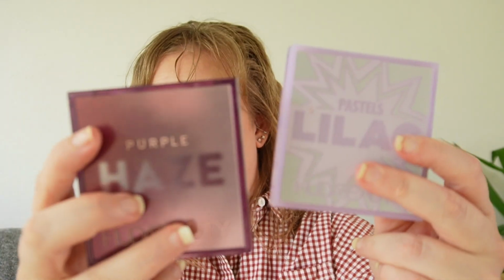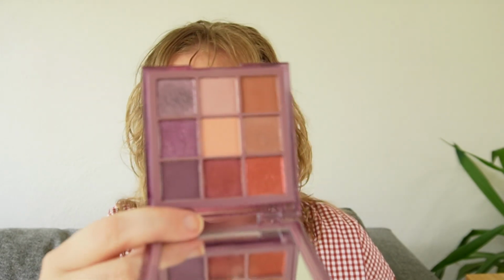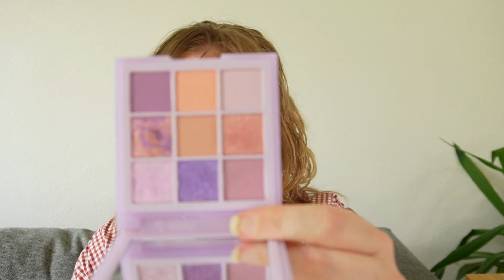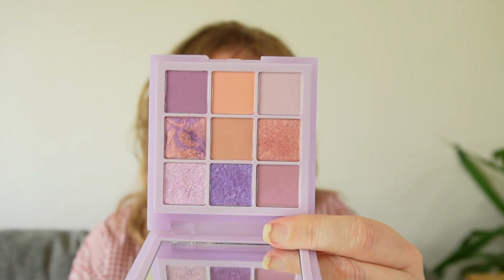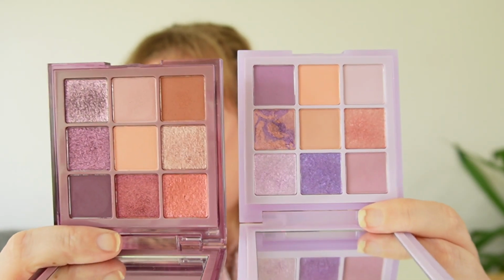In the second step of round one, we're going to also compare some purples. I have two of the purpley palettes. I have the Pastel Lilacs and the Purple Haze. We have this, which is very pretty. That's the Purple Haze. And we have Pastel Lilac, which is this. Again, it has the peachy tones. Huda Beauty and peachy tones, they just love it. So combined, they are very pretty.